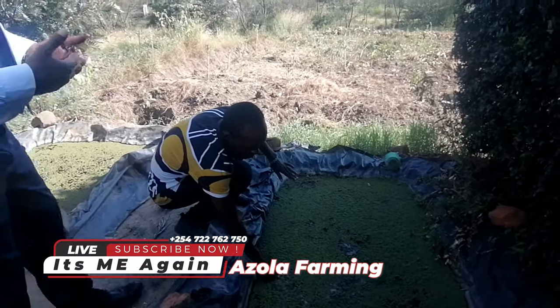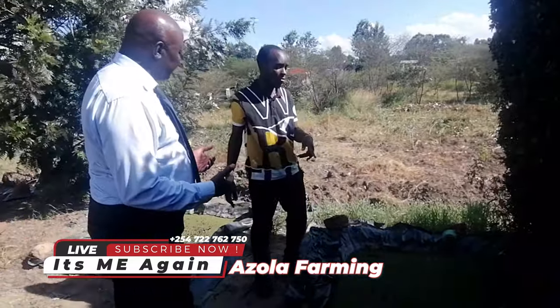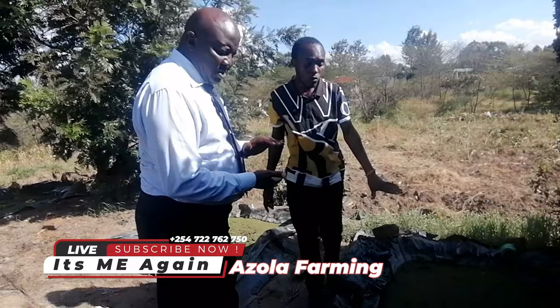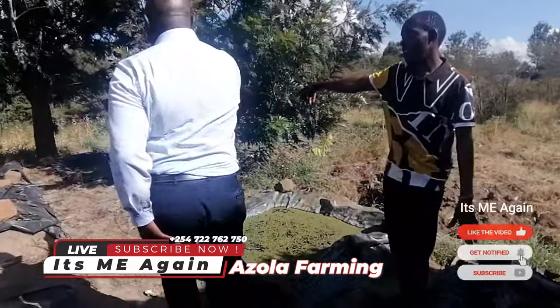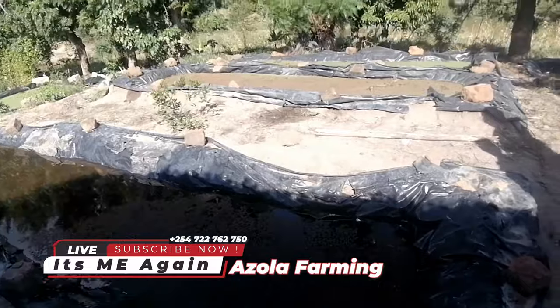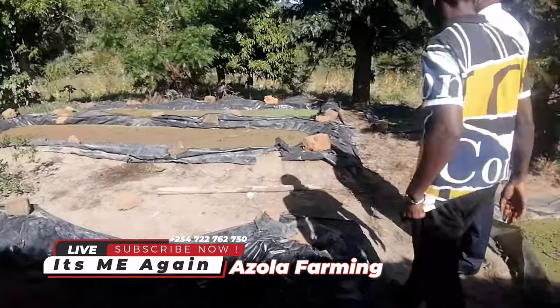And what is the ratio of the manure to water? For a 4x6 feet pond like this one, you need 1 kg after every 14 days. Here we only use 1 kg. But for these bigger ponds, here we use 8 kg. I can see some water overflowing. Okay, good.